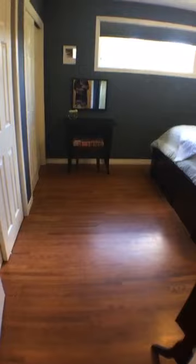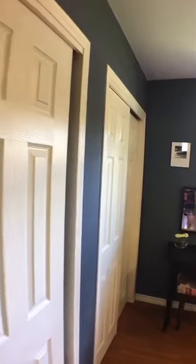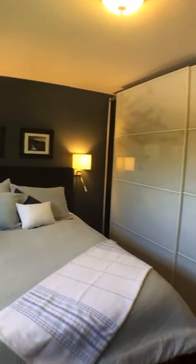And now we're entering the master bedroom, and these parents love this blue. It's a warm color and shows beautifully with the white trims of the house, with a flat ceiling and a beautiful light fixture. Now they have an extra cabinet here, and I will show you the inside.